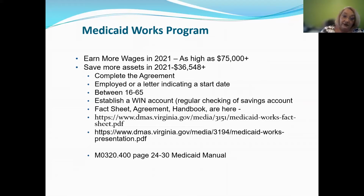So I would encourage you, if you think you would qualify for Medicaid Works, there's your research information where you can read about it. Contact a benefits counselor. You can contact me or Marilyn if you have questions about it. We'll be happy to talk to you about it and try to find the person in your area that does that kind of work. But we'll answer your questions for you. Just email or call us. Next slide, please.